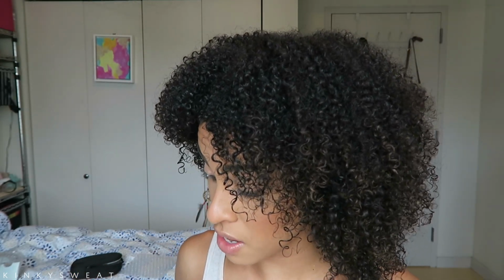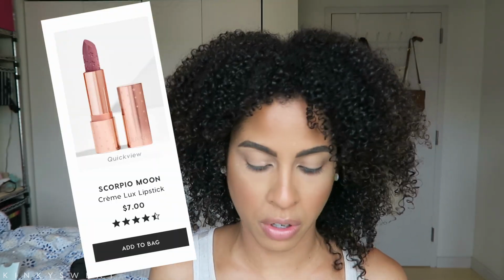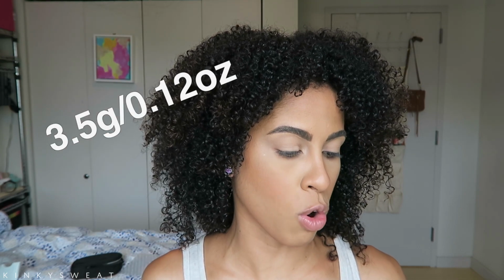Each lipstick retails for, I believe, let me see here, $7, same price as the Supernova eyeshadows. Here is now 3.5 grams of product or 0.12 ounces of product. Also made in the USA, recyclable packaging, and cruelty free. I freaking love this packaging, man. I just think it's so well thought out and it pulls the whole collection concept together.